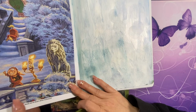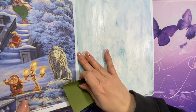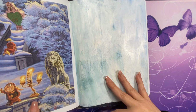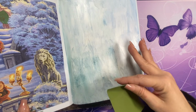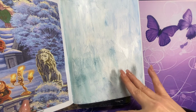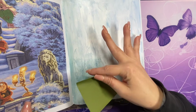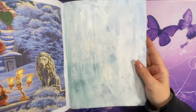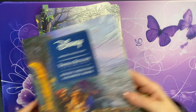But I did kind of have an idea as I was preparing for this video of doing something over here. I know it doesn't look like it can be saved, but can it? With my idea, maybe it can. It'll just be very artistic. But that was my attempt in this book.